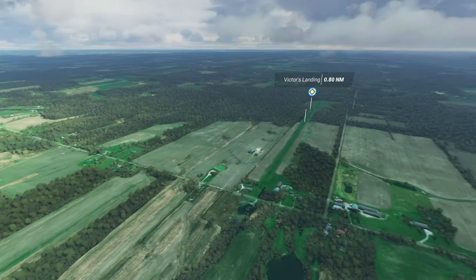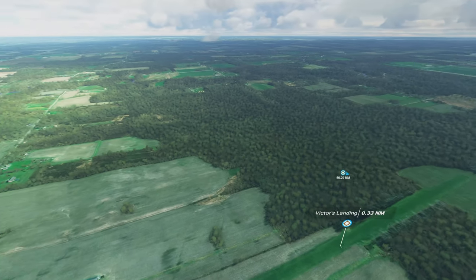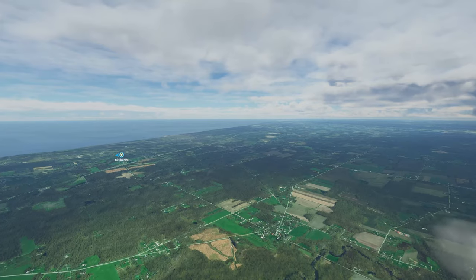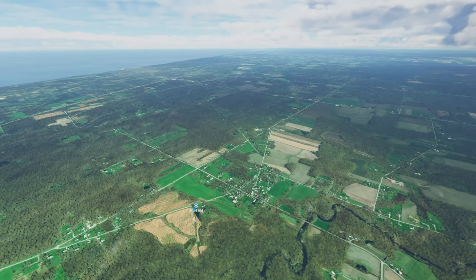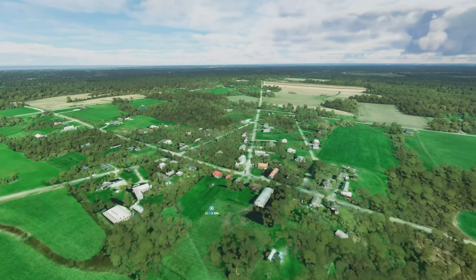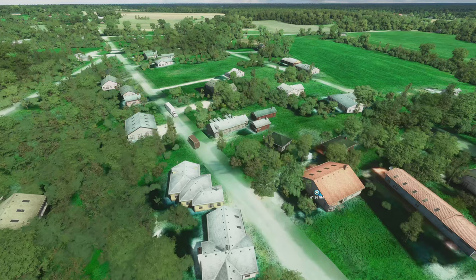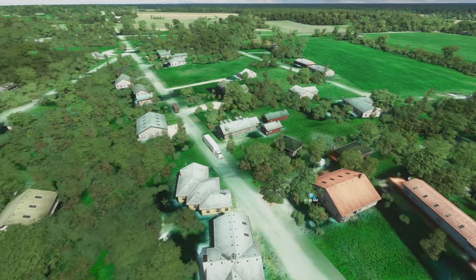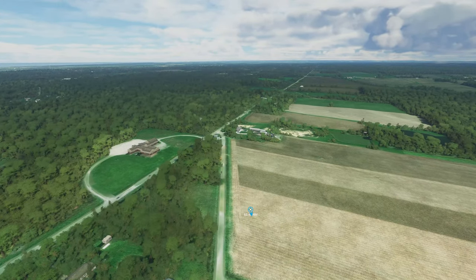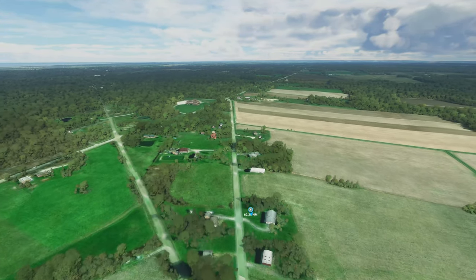Alright, well anyway, where was I? Victor's landing is a piece of dirt. That's fine. It looks like you can land something there, so it's not lying. And what do we have here? Truck's driving on the incorrect side of the street. The street texture keeps changing as I move around. That's weird.